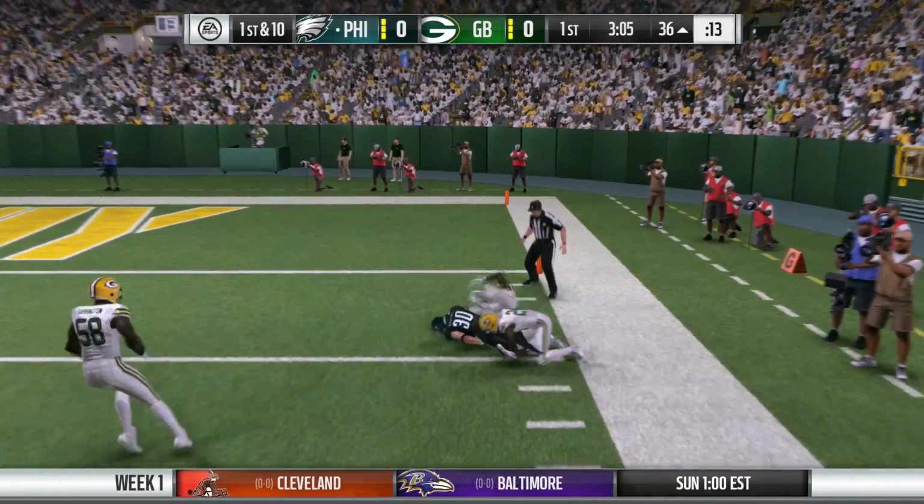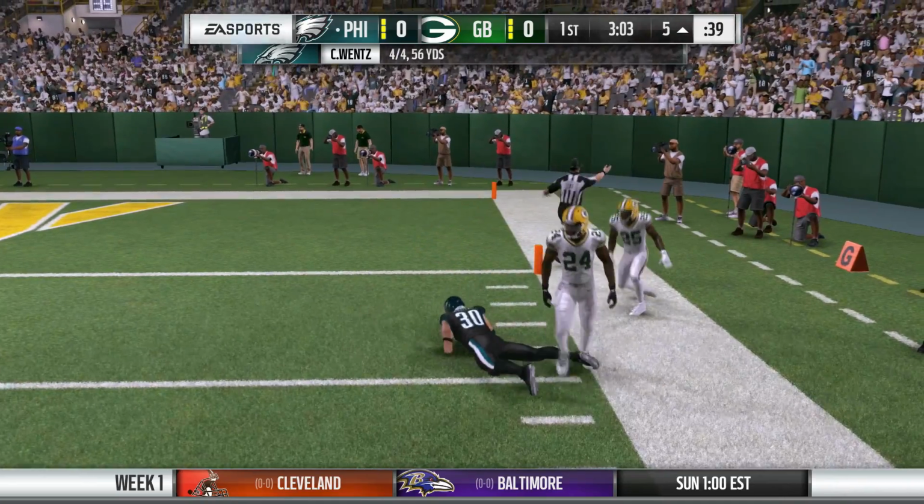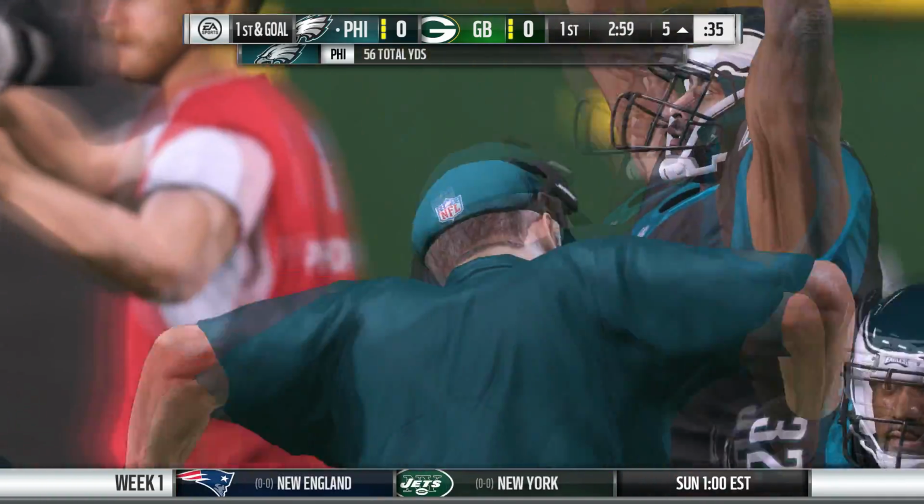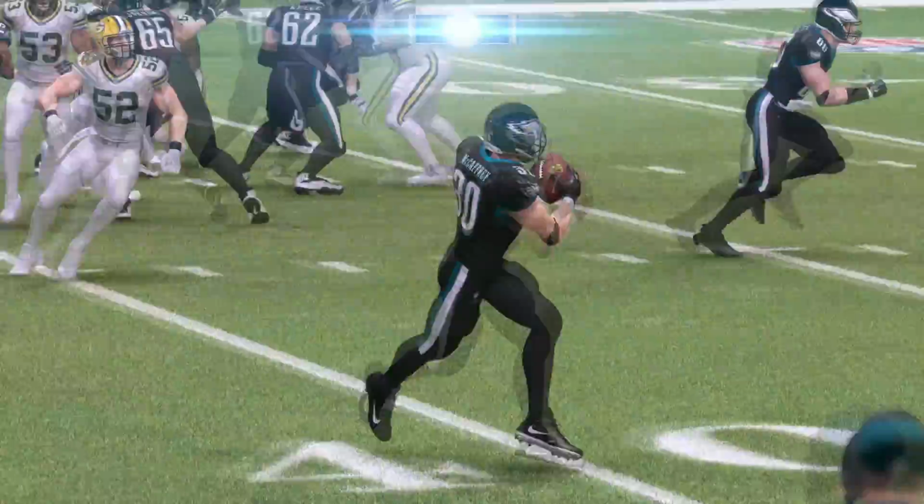I love that play. That is one of my favorite plays in this entire playbook, and now that we have as elusive and as explosive a runner as Christian McCaffrey in our backfield, that is going to make this play even more money.